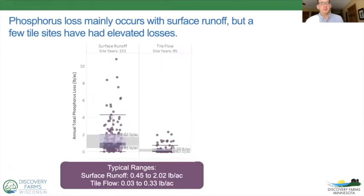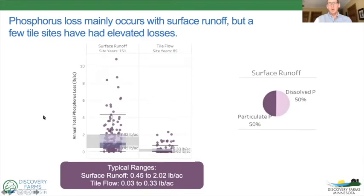Phosphorus loss is similar to soil loss in that it mainly moves with surface runoff. A typical range for surface runoff is anywhere from 0.5 pound per acre to 2 pounds per acre. And what we've found throughout our data set is that 50% of that phosphorus has been in the particulate form, so attached to soil particles, and 50% has been in the dissolved form.